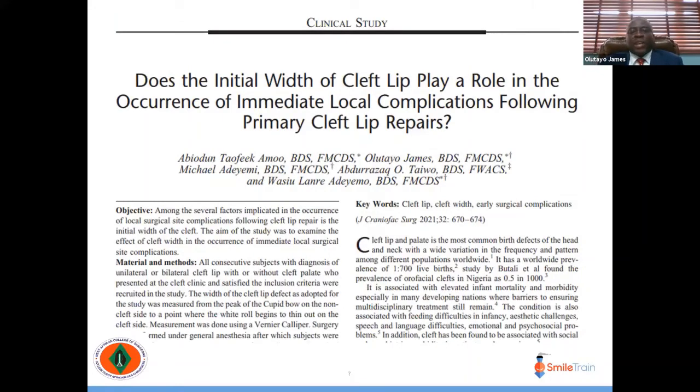One of our recent studies tried to look at this problem: does initial width of cleft lip play a role in the occurrence of immediate complications following primary cleft repair? We looked at 70 of our patients and at the cleft width. We found that as the width increases, the likelihood of getting complications such as dehiscence, wound infection and notching actually increases. We were able to identify a critical level of 40 mm: when the cleft width is above 40 mm, you are likely to get complications.